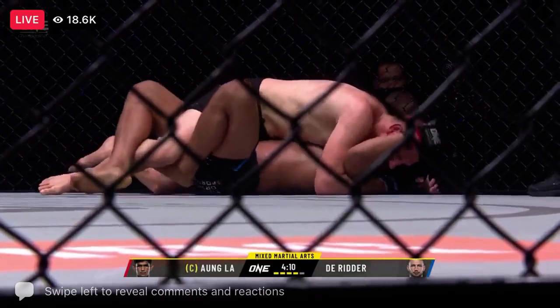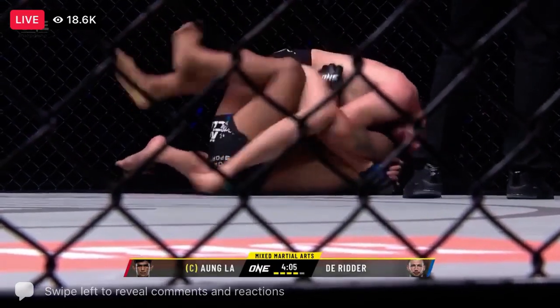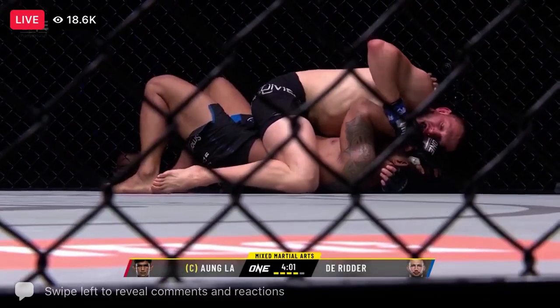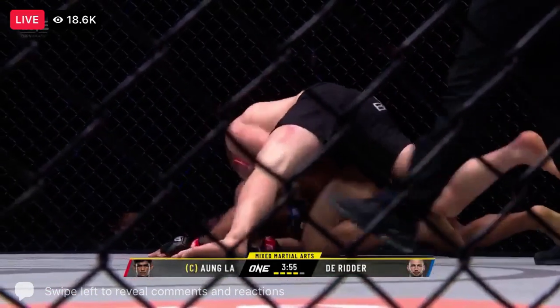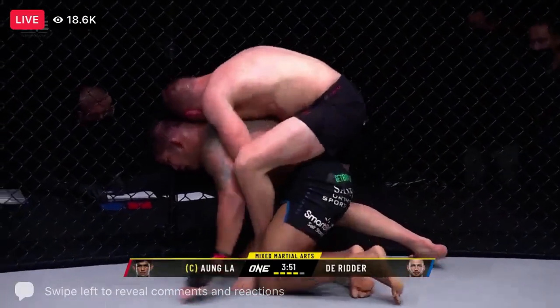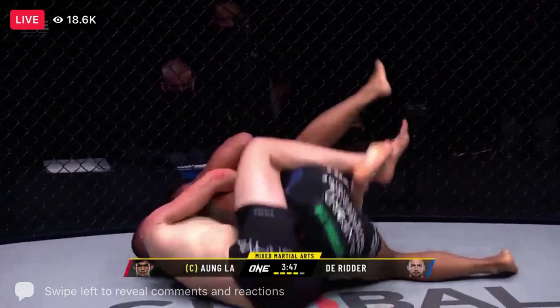You can see how his back is flat against the mat right there. That's not a good spot for him. The way that Reinier de Ritter has that underhook and steps over into mount, that's a bad spot for Aung La. I think part of the reason why de Ritter's able to step through like that is because his legs are so long. When Aung La brings that leg up from the bottom to try to protect himself from the step over into the mount, de Ritter's leg is just so long that he ends up missing it.